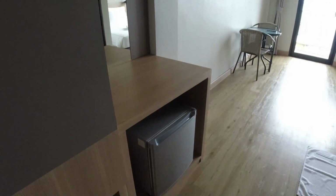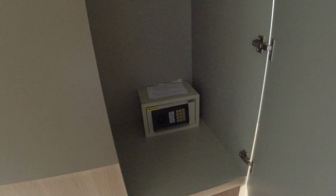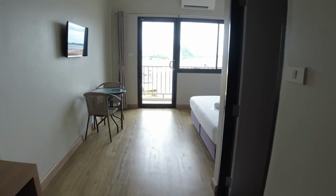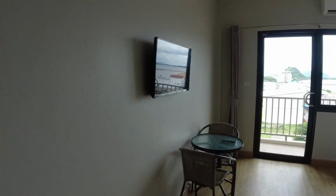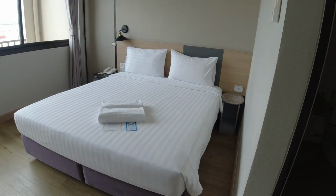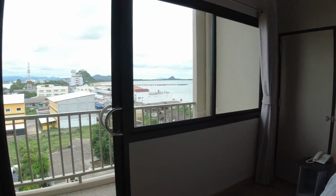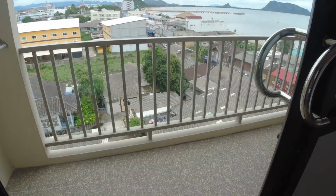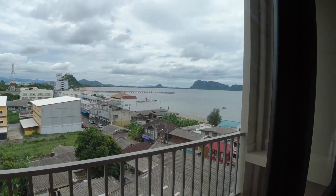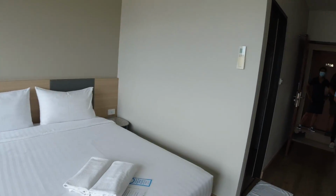First, when you step in, you have a little wardrobe. You have your refrigerator right down there. Little safe in the closet. TV, little chair, table. Here's the bed right here. Not too bad. And you have a little balcony right out here. And there's your seaside view right there from this room. Not too bad. Let's see what the bathroom looks like.